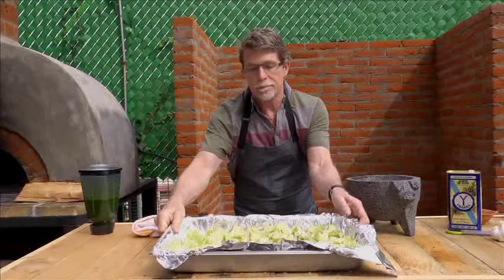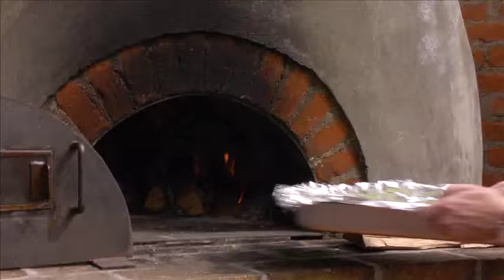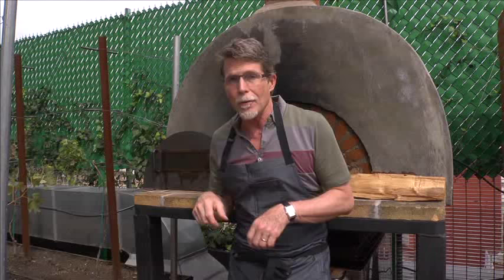At home, it'd probably be in my regular oven, but here, since I've got this wood-burning oven, that's where I'm gonna roast the chayote. Now, if the temperature is what I think it is, it's going to take me 20 to 25 minutes to get those chayote completely soft through and beautifully browned.